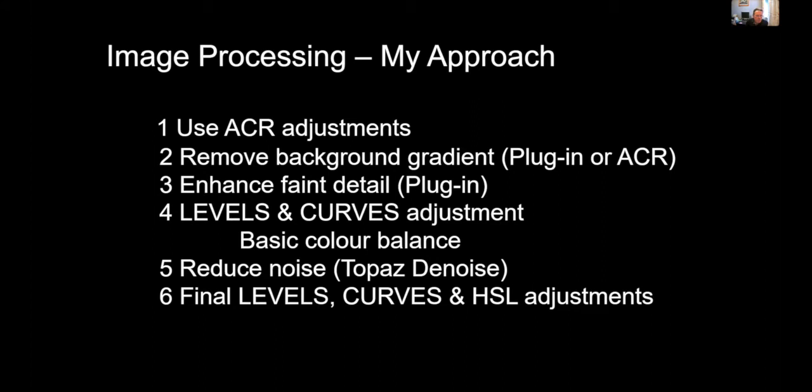I then use a plugin, which is usually the Enhance Faint Detail. I will then make levels and curves adjustments and make a fine adjustment to the color balance. I'll then reduce the noise with Topaz Denoise and the final polishing with levels, curves, and any further change to hue and saturation. So I'll now take you through that on the Orion Nebula.